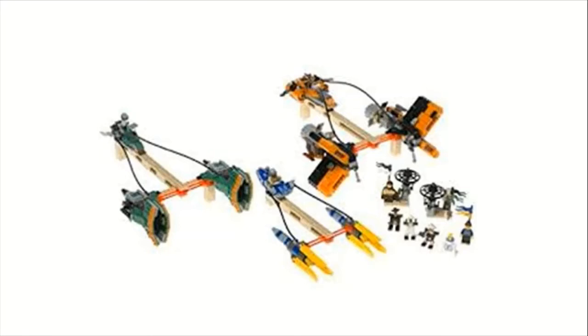I don't really like the side build. Once again, most of these sets, I don't really like the side build. I think they could have just left the 3 pod racers in, and I mean, maybe reduce the price. But even for $90, you're getting 3 pod racers. That would be like $30 a pod racer. I feel like that's pretty good considering the size of the other 2, other than Anakin's.